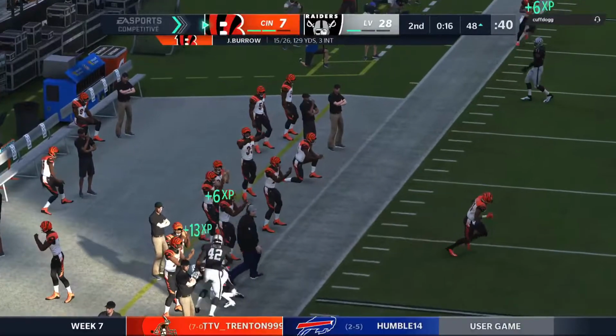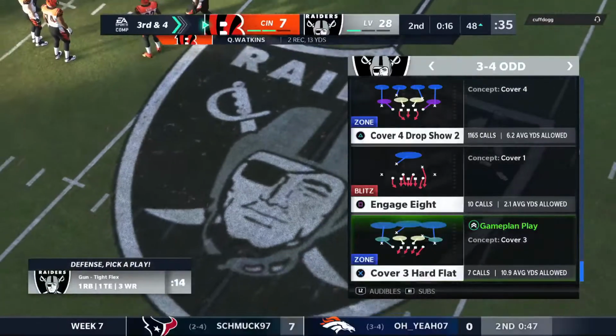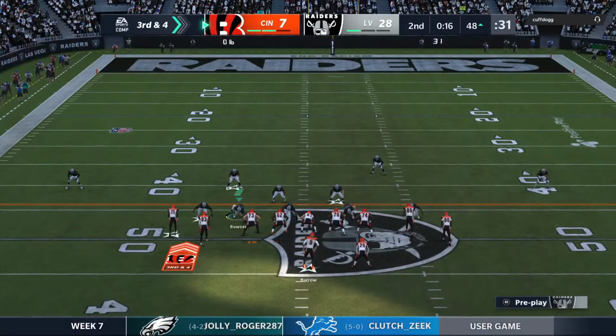Looking sideline, and that's caught by Watkins. And he's able to take it across midfield before going out of bounds. They get 6. That'll leave them with 3rd and 4. They face a 3rd and 4 after that last completion gets them 6.